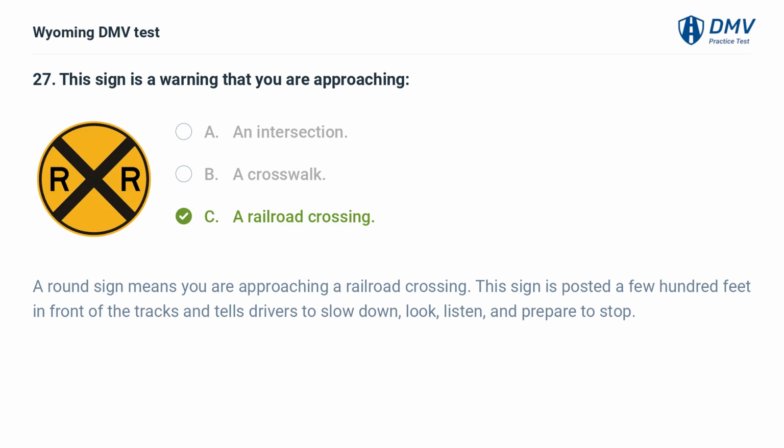C. A railroad crossing. A round sign means you are approaching a railroad crossing. This sign is posted a few hundred feet in front of the tracks and tells drivers to slow down, look, listen, and prepare to stop.